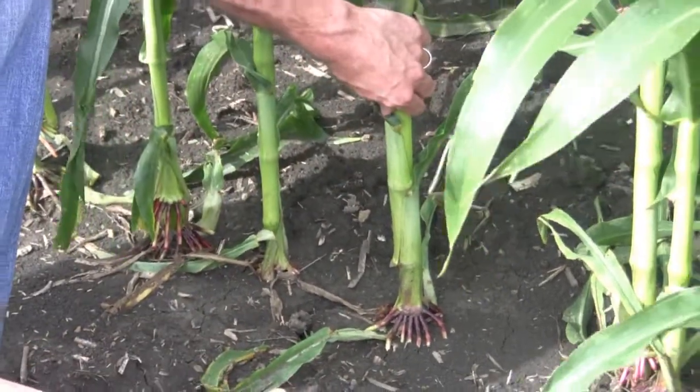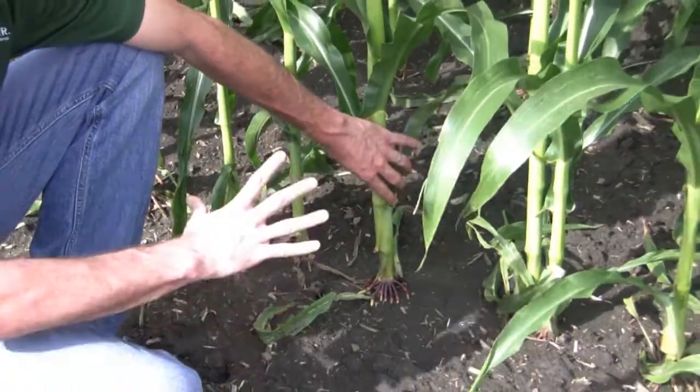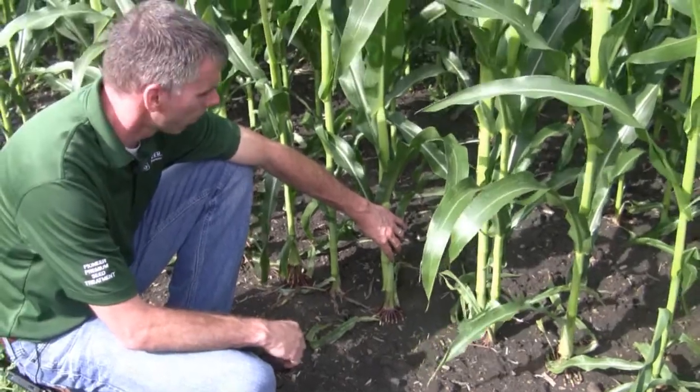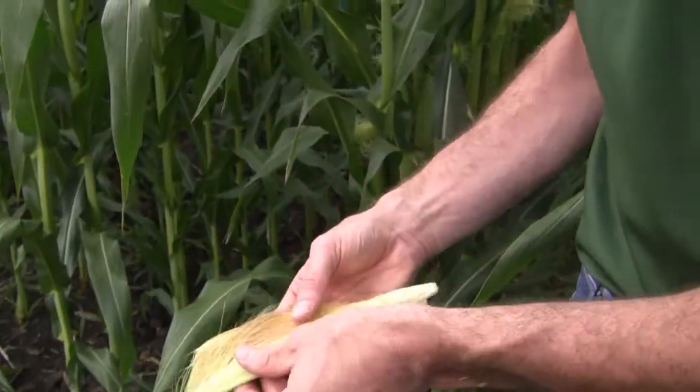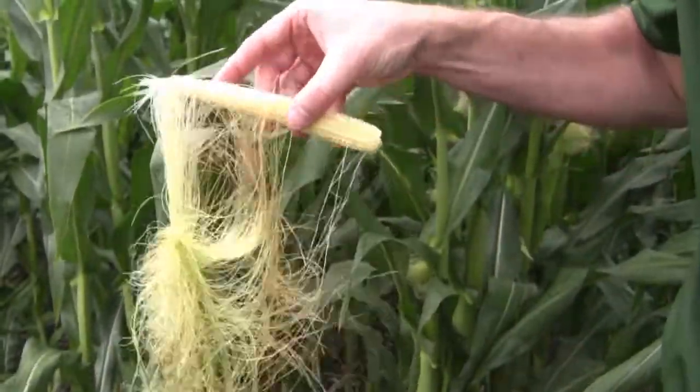And a lot of places we've looked at this year so far, it's been pretty good as far as a little bit of brace root development. The corn went down pre-tassel, and a lot of that corn is going to come back up and still yield pretty well for us. At this time of year, a lot of growers are wondering how the crops have done in terms of pollination with the heat stress we've had.